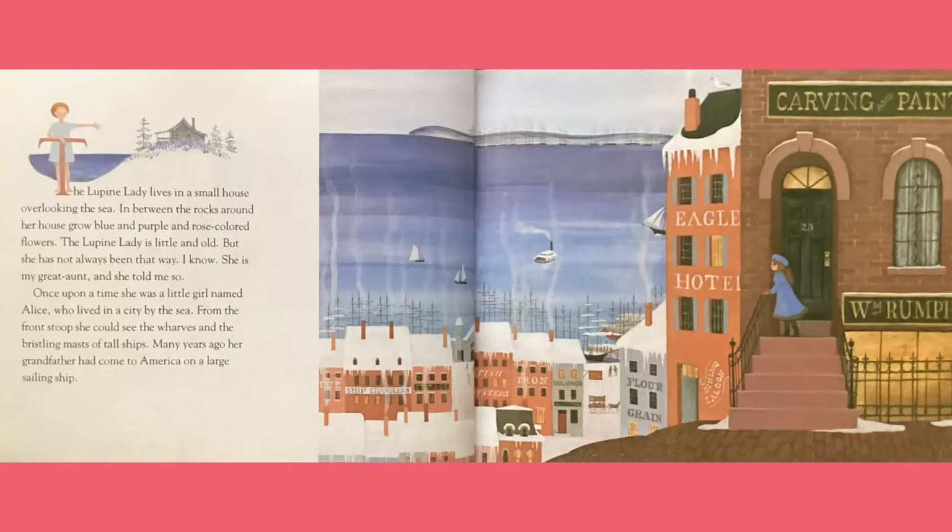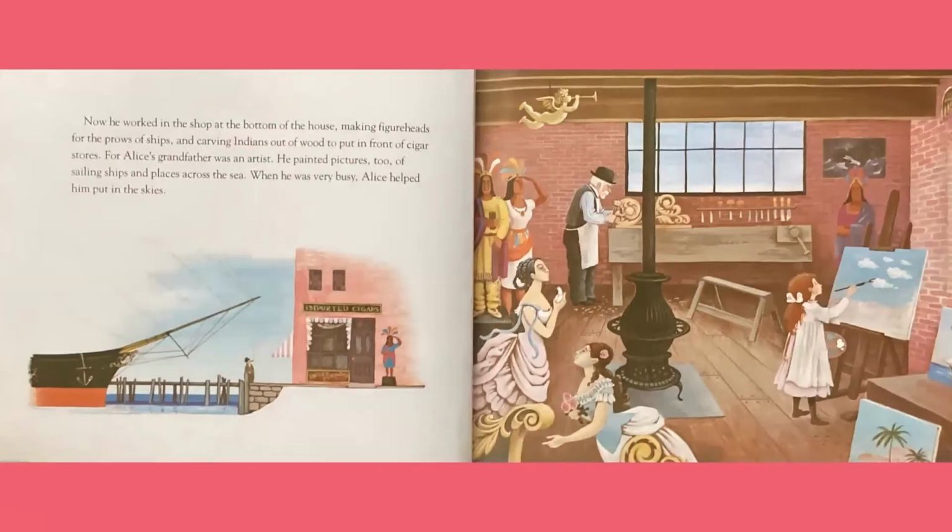Many years ago, her grandfather had come to America on a large sailing ship. Now he worked in the shop at the bottom of the house, making figureheads for the prows of ships and carving Indians out of wood to put in front of cigar stores. For Alice's grandfather was an artist. He painted pictures, too, of sailing ships and places across the sea. When he was very busy, Alice helped him put in the skies.